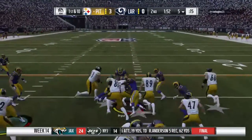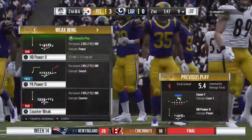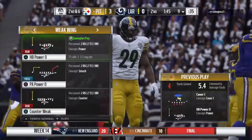Now they try the right side here. And he'll find a little space. He gets this up near the 10. Yeah, give him 4 yards there. It'll be 2nd and 6.